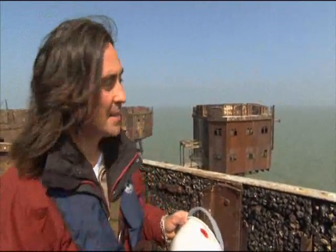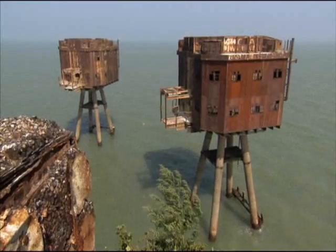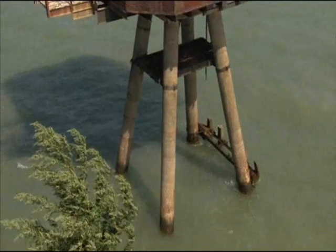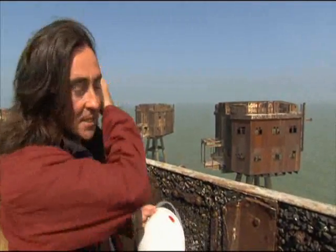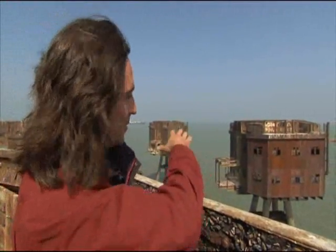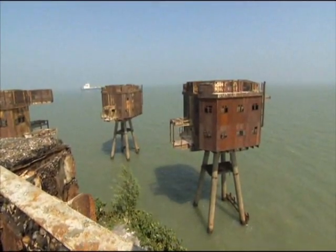Every now and again you can feel the whole thing move. And that's because 750 tons or not, the strength of the fort comes from the fact that the legs can move, they can settle into the constantly shifting sand, and they can roll with the waves and the wind, much like a tree does. They say that even if one of the legs was blown out, the individual tower would still remain standing. I don't really fancy trying that myself.